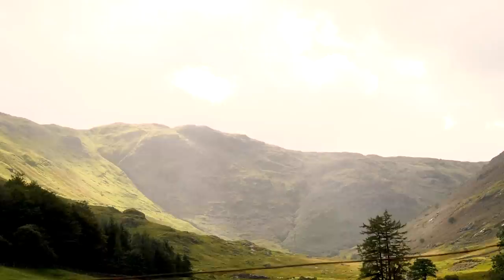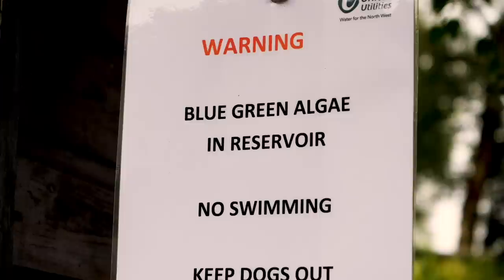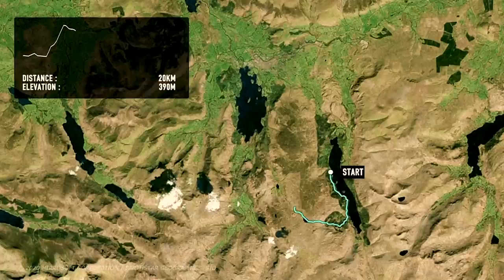So I've planned out approximately a 20 kilometer route. I say approximately because, well, this is an adventure after all. We had planned to start on the east side of this lake, but due to blue-green algae warnings, we've had to abort the first swim. So we'll be starting with a run along the west side of the lake before beginning the long run up and over the hill towards Derwentwater.